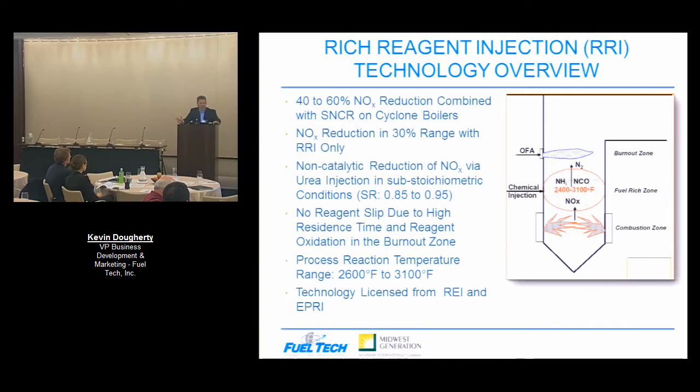But it is extremely effective, with a little bit higher operating costs, but you're not dealing with any ammonia slip as any sort of byproduct from the system with RRI. With SNCR, we deal with ammonia slip all the time, and we're well skilled at avoiding those kinds of issues. And this technology was licensed by Fuel Tech from REI, Reaction Engineering International, and EPRI.